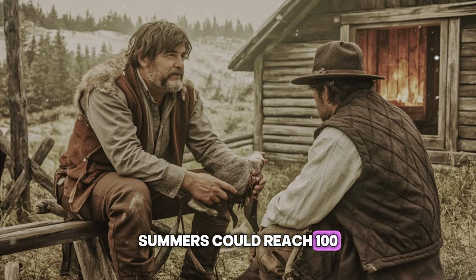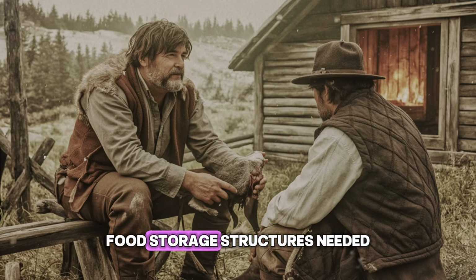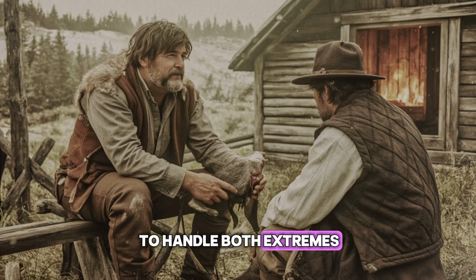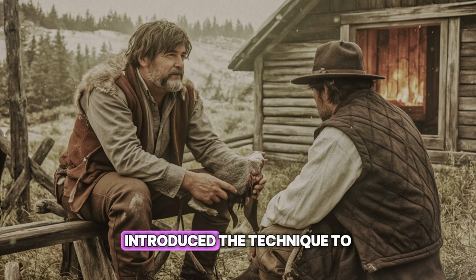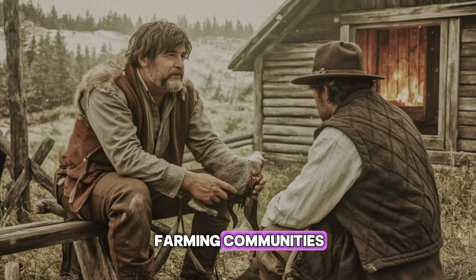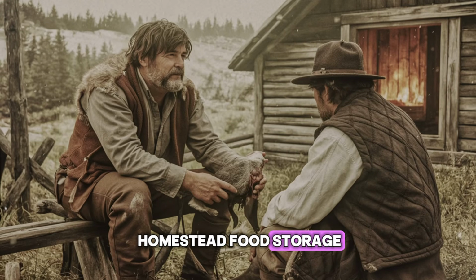Summers could reach 100 degrees. Winters could drop to 30 below zero. Food storage structures needed to handle both extremes. Former trappers who had built or used marsh pits introduced the technique to farming communities. The deep clay pit design proved ideal for homestead food storage.